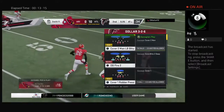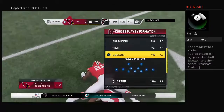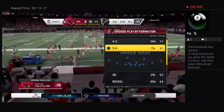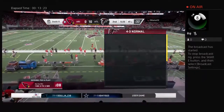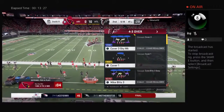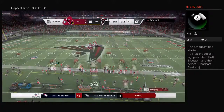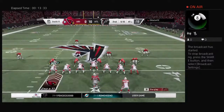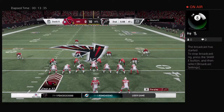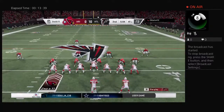That play was well covered. Just tried to check it down. Unfortunately, we're not able to find any yardage on that one. That pass play wound up for negative yardage, so here's 2nd and 11. 45's the mark.